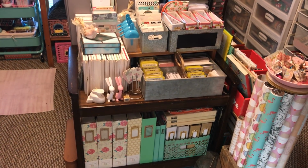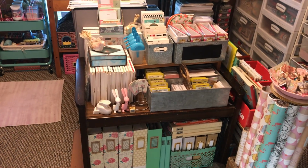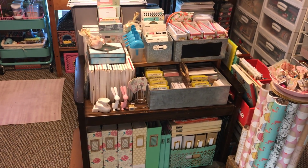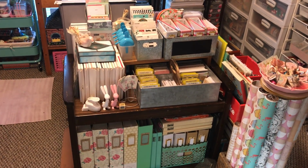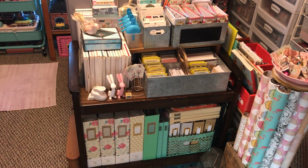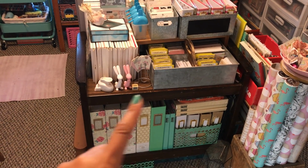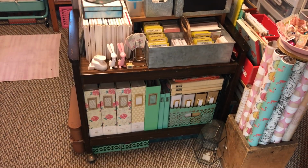Now, I am one of those people that like to have things organized by little sections. So when I do my craft room tour, you'll see that I have little sections of things categorized everywhere because I work better that way. So I needed a little section only dedicated to my project life, and this right here is my little section.